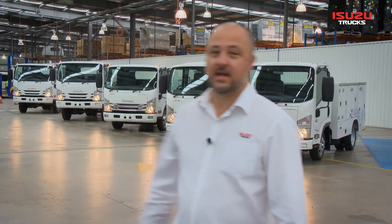There you have Isuzu's service pack lineup from Isuzu's Ready to Work range.